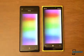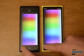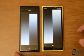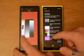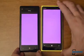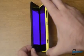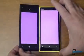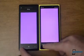Color ramp. See any banding? Not really. Pretty good. Gradients looking good here too. Now let's do the display angle. Pretty good. Keeping the color consistent there. So both displays are running very nicely.